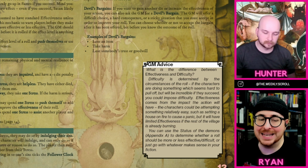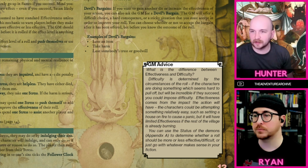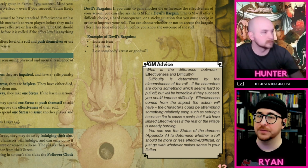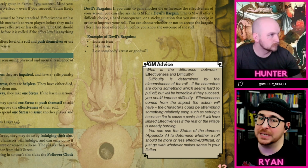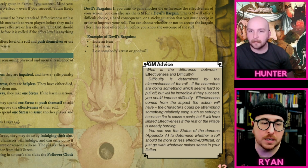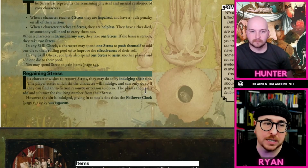I can see why it might be a sticky point. Absolutely. But it's really cool. If something would be hard, you get difficulty. If something would be ineffective or super effective, you get effectiveness. And it's nice that they broke it down that way.